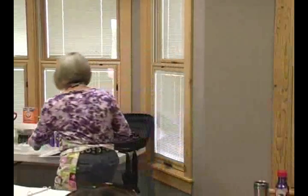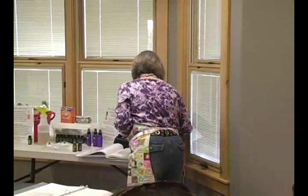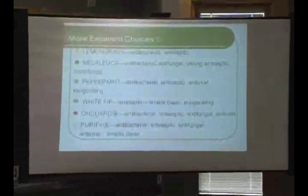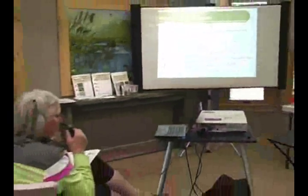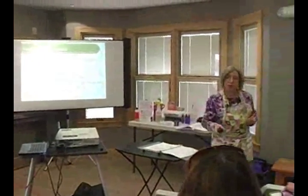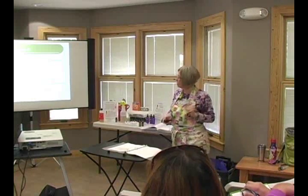Thank you. And I'm going to pass around our Purify here. This is another favorite one of mine. You can look on the bottle and it says lemon, lime, pine, citronella, melaleuca alternifolia, and cilantro. This is another one that I absolutely love to diffuse. And I'll tell you what I use that for as well: I use it for a deodorant. I put it in a little spray bottle with water, and I use it as deodorant.